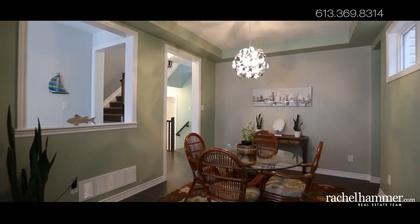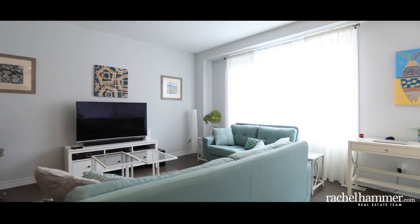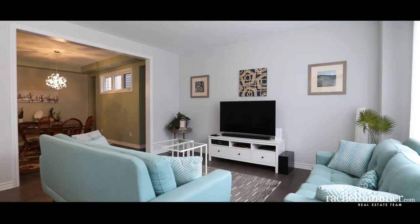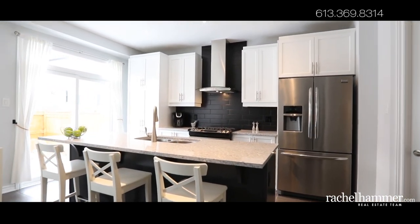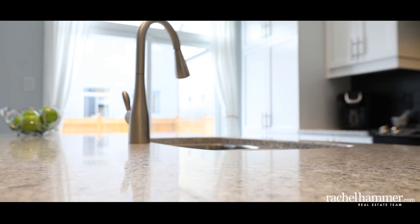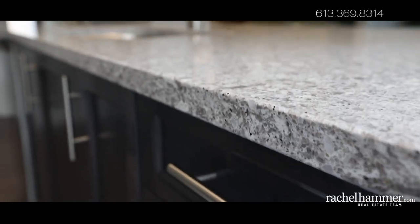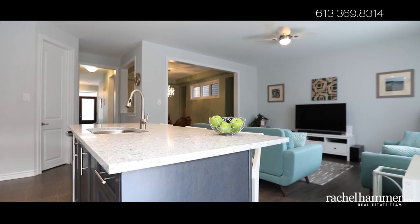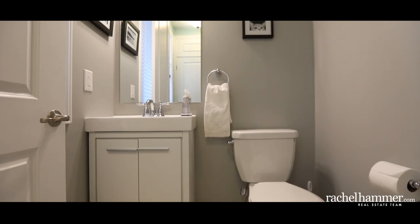Step inside to your front foyer and dining room, beautifully decorated with features including dimmer switches, additional pot lighting, ceiling fans with remotes, high-end paint selections, and LED lighting throughout. The kitchen is a chef's dream with all appliances included, quartz countertops, stunning brick pattern backsplash, fridge with cold water line upgrade, gas stove, wide upper cabinetry, and a spacious walk-in pantry.